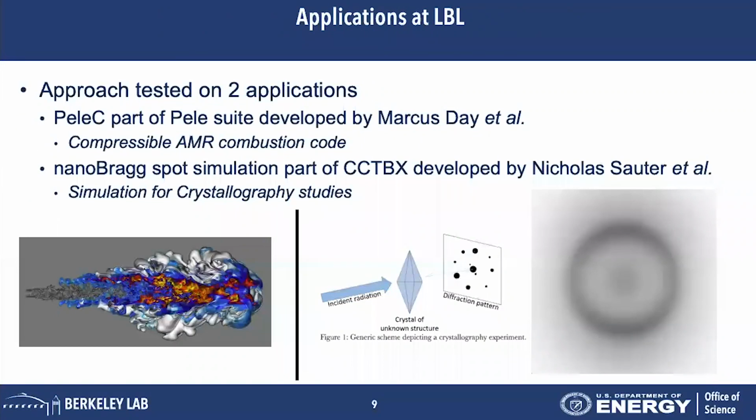Now, I will show the application of this approach on 2 LBL applications. One is chemistry code, so you have certainly seen this image before. The second is maybe less known here. It's a crystallography application where they actually simulate the nanobrack spots.